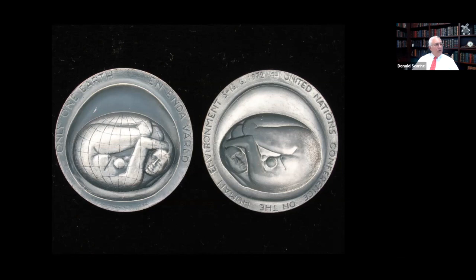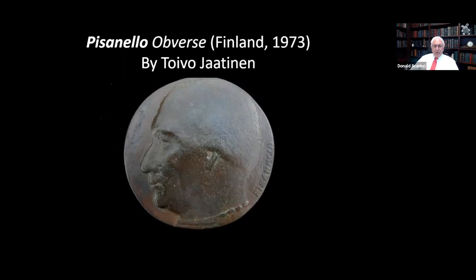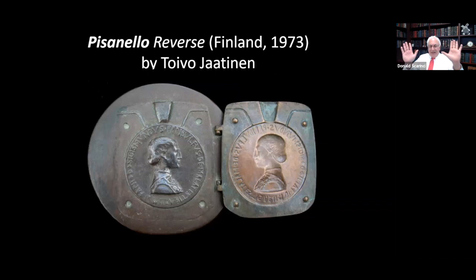Toivo Jatinen, another Finnish artist, produced a two-part medal called Pisanello in 1973. It has the portrait of Pisanello, which may actually be Jatinen's self-portrait, on the obverse in Jatinen's delicate shadow style. You'll see that style in all of Jatinen's work. The reverse opens to one of Pisanello's medals and reveals its negative impression or cast on the opposite panel. Jatinen's reverse shows Pisanello's most important contribution, his casting technique.